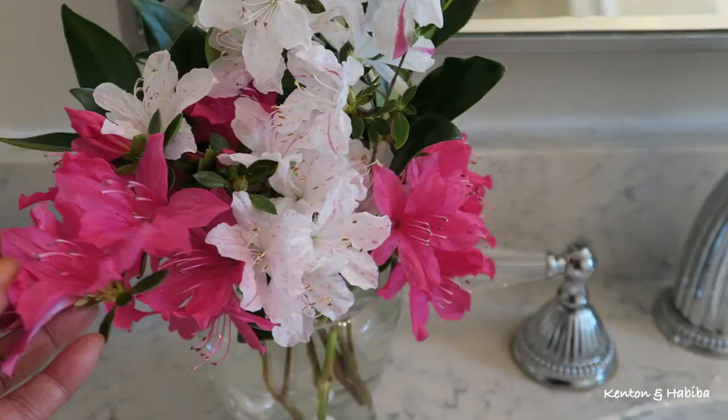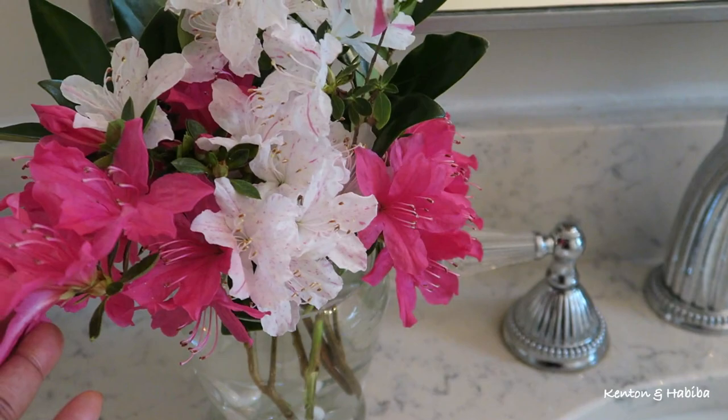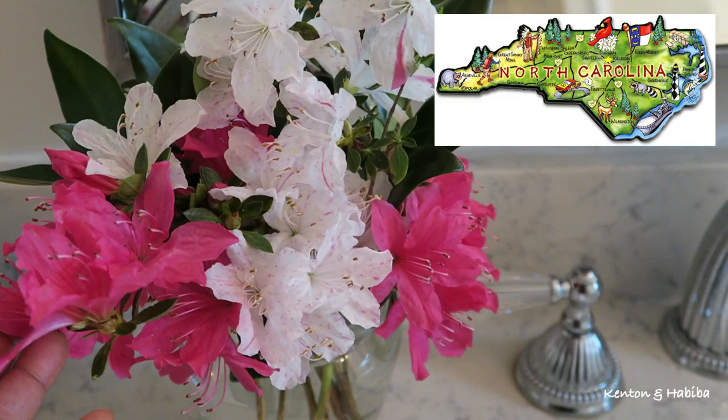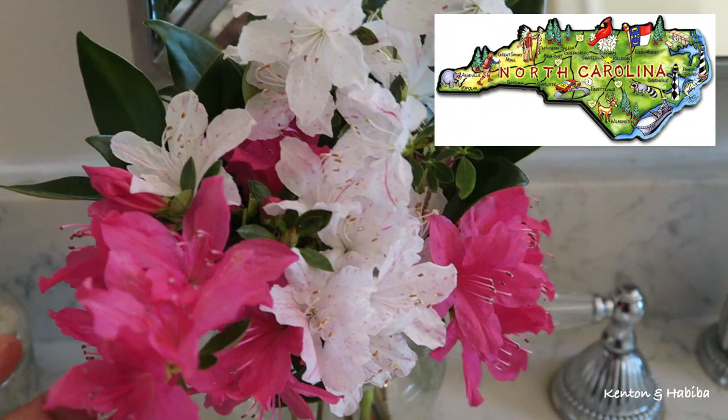Flowers outside from the garden. They're actually azaleas, and they're so pretty. And this is March, so right around March, April, we get tons of azaleas that come out, and they're so beautiful, and much of the South is known for these flowers.